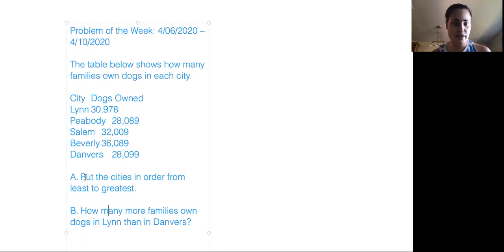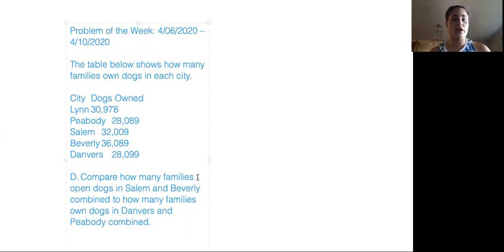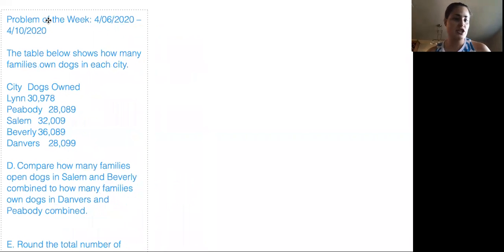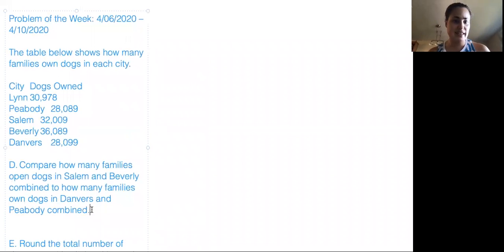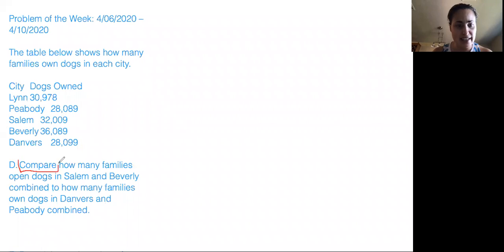All right, so now we have completed A, B, and C, and we are on D. Notice I'm keeping the table up because in this problem, they didn't so much connect with each other this week. Instead, they just all had to do with that chart that we had at the top. Okay, so D says compare. So right away, we know that we are again comparing. And compare means less than, greater than, or equal to.